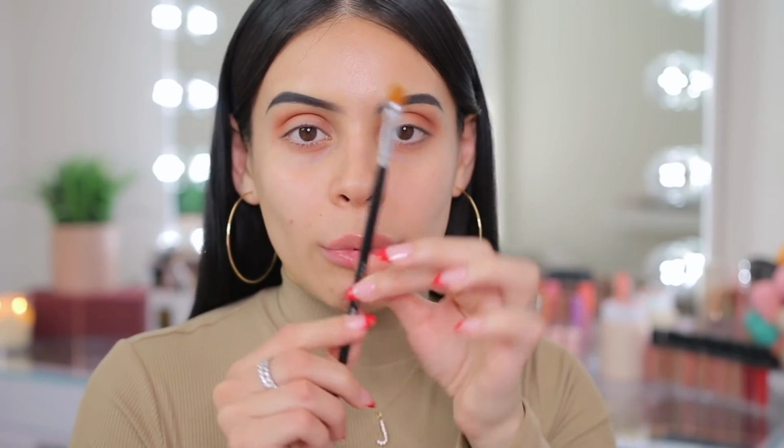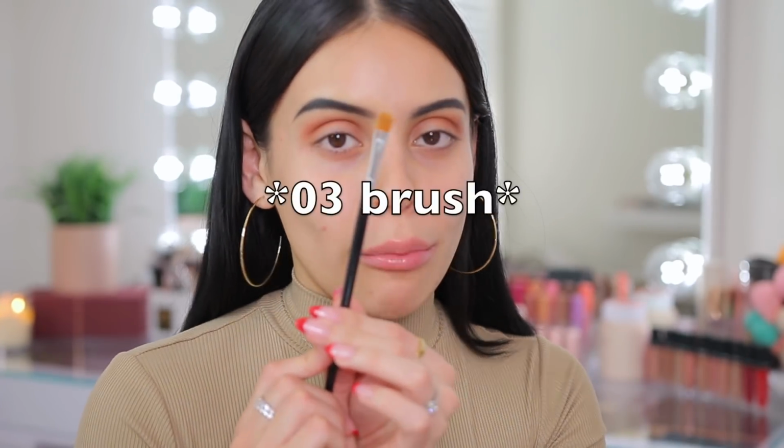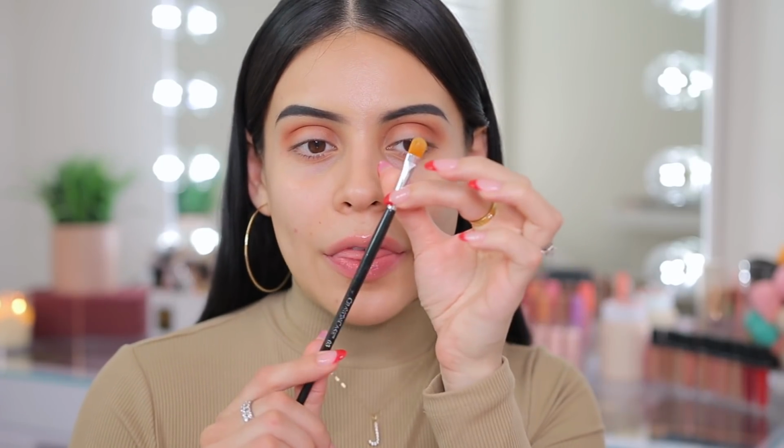Sometimes it's hard for me to get in there and be really precise, but I do like to take my finger sometimes and just tap that color in, because with your fingers you can really get that full effect, or with a super thin flat shader brush. This one is the Crown Case 01 brush. Honestly, I feel like you could even use a paintbrush as well. Just anything flat and thin will apply shimmers and glitters the best on your lid.